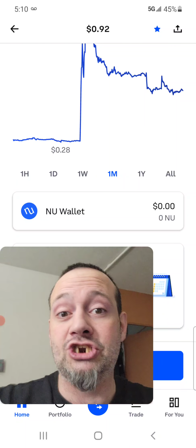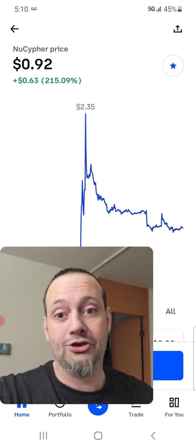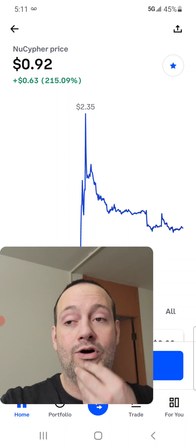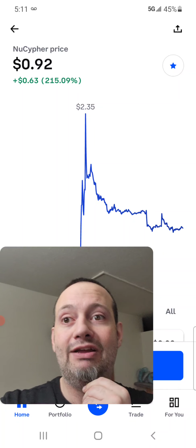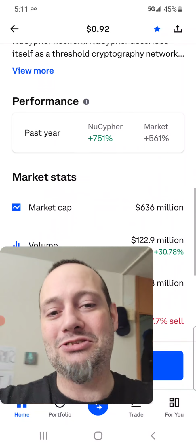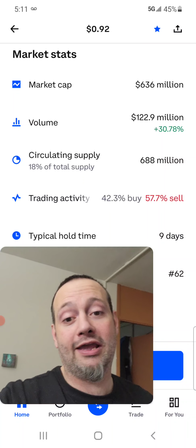Okay, let me know if I should, guys. Should I pull the trigger on New Cipher? I think this is the one I'm going to do. It just partnered with, well, that was Loopring. Never mind. Loopring partnered with GameStop, so scratch that. I was like, they just partnered with GameStop. No, that was Loopring. But it has only a $636 million market cap right now.